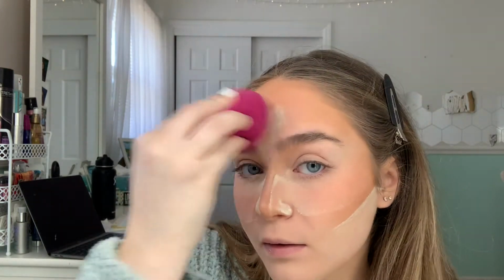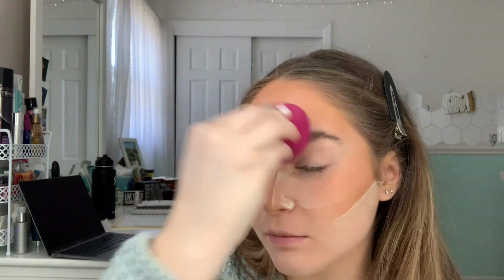Because this is more messy, and then I just tap whatever's left on my chin and my upper lip. And then I take a little bit more and apply some to the center of my forehead. This I don't bake, I just press it in. And then I take a little bit and just messily apply it to my lid like that, and then I blend it out after. But yeah, that's what I do for powder.